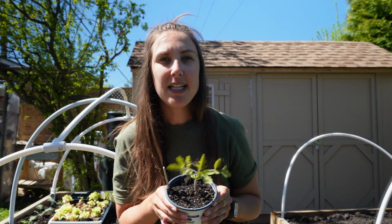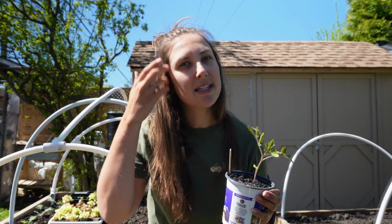They grow really fast and they produce a ton of fruit. So these are just a really good staple in your garden, and they come in so many different varieties, from balcony sized cherry tomatoes to big giant multi-pound beefsteaks. There's just an endless variety.